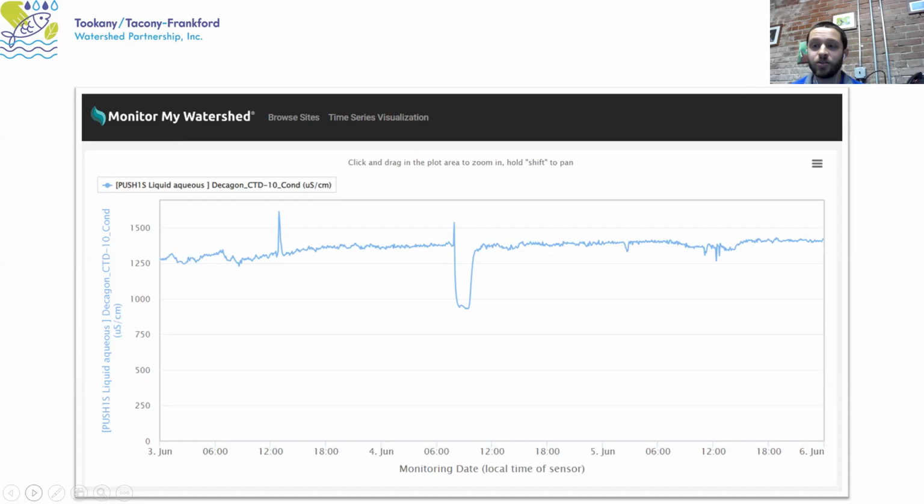So again, this was just one previously unstudied section of stream that we hadn't looked at before. It got us thinking, what about other sections of stream in our watershed? Again, there are a lot of tributary streams in Montgomery County. We have a small staff. We don't necessarily study every stream rather intensively.